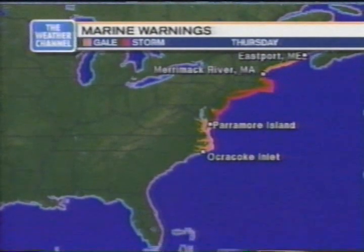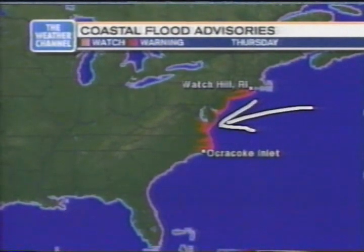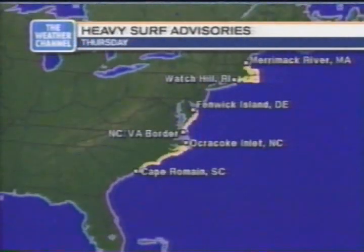Now, another aspect of this storm system has been the winds. As we were mentioning, very strong winds. Winds from Long Island up through Block Island and right around the Cape area have been gusting over 40 miles an hour. So gale and storm warnings have been posted. And because we have a strong east and northeasterly fetch that's going to be continuing today, a coastal flood advisory is also in effect, and that will cause problems for the mariners, with heavy surf advisories also remaining throughout this area.